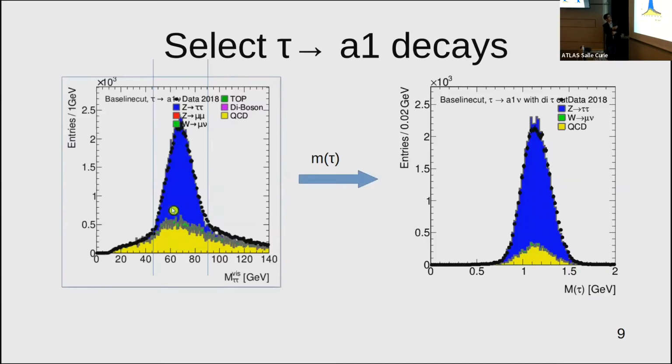Now, what we can do is, since we're only looking for Z to tau tau decay modes, we can just cut the data here because we're losing not a lot of signal, but a lot of background. And so when we cut this off and we look at the single tau mass, we see this beautiful curve here, and it fits the data quite well, and we only have a minimal background.